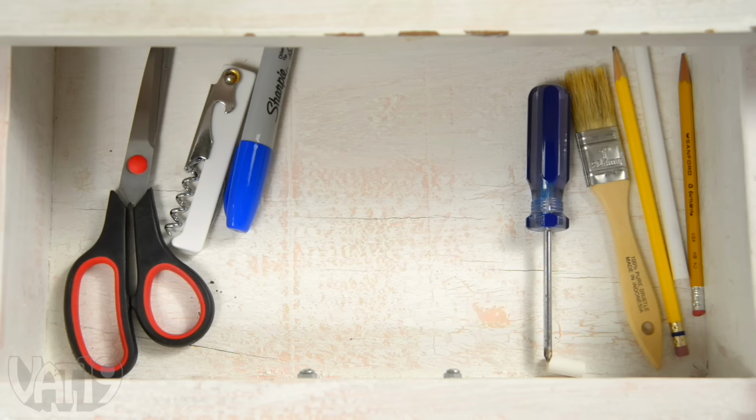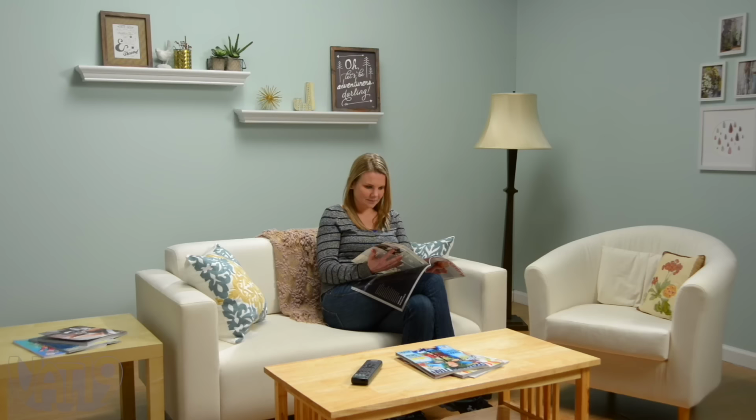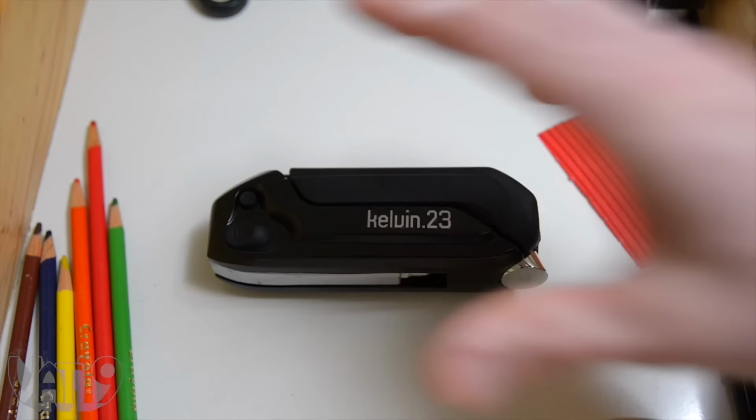The Kelvin 23 is the only tool you need to get any lightweight project done, whether it's hanging a picture, assembling furniture, or putting up shelves. Turn your junk drawer into a toolbox with the Kelvin 23 Household Multi-Tool.